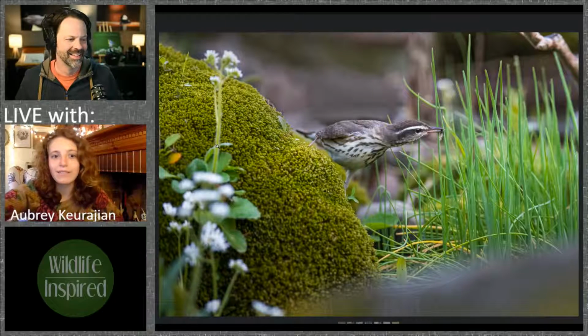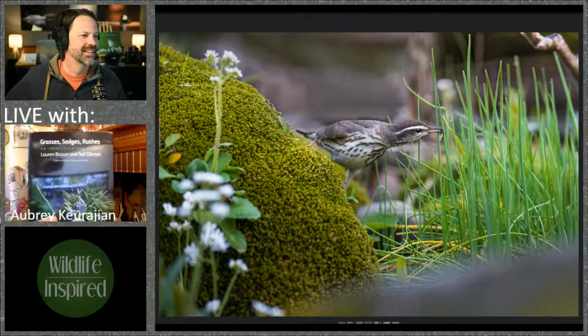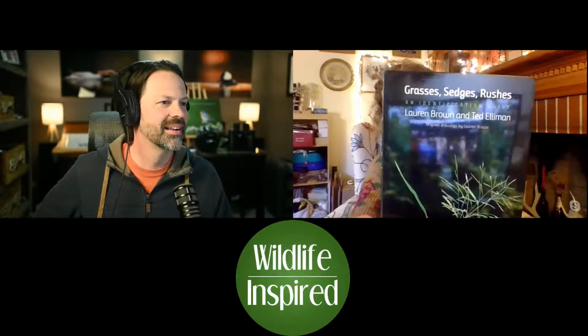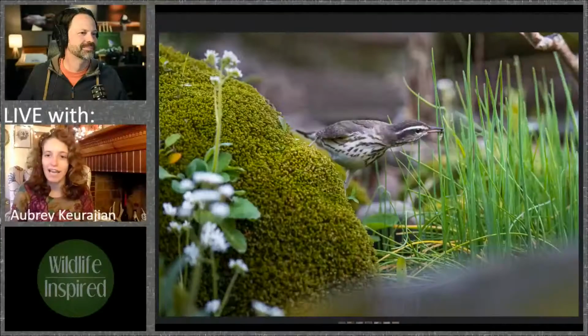But grasses and sedges and rushes are really tough to ID. You'll probably give yourself a headache, but this is a good introductory book if you are interested. Let me pop that on. Can you read the name of that one? Sedges and rushes. Okay. Sorry, my reflections are awful. All right, we got it. It's the recent book that just came out, and it has pictures and drawings, which is nice to have both.